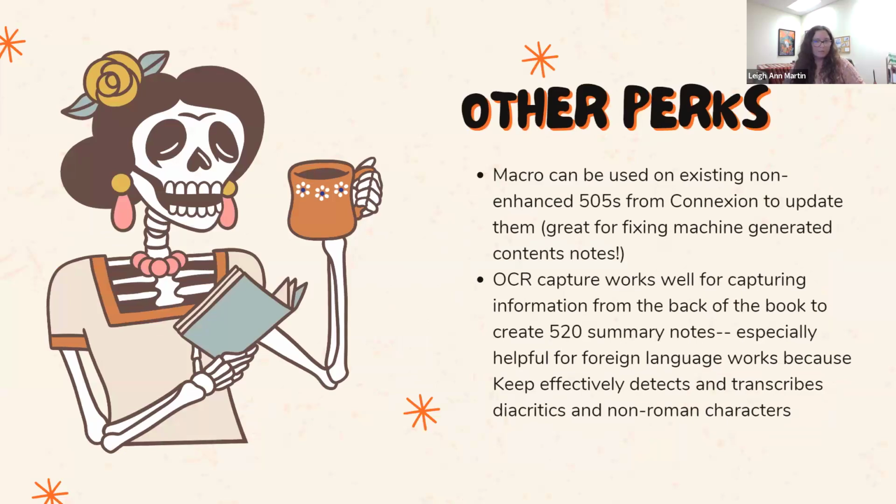A couple examples of ways I've used it. The macro can be used on regular non-enhanced 505s that I want to upgrade or fix. Whenever I see one that is formatted like an enhanced table of contents, but just doesn't have those subfields there, I will just copy that out of Connexion, run this macro on it, stick it back in there, and update the record. It's great.